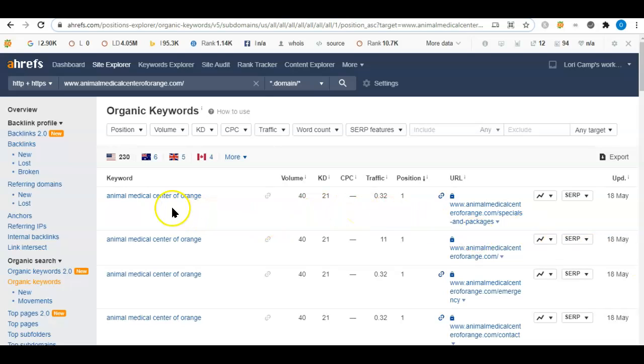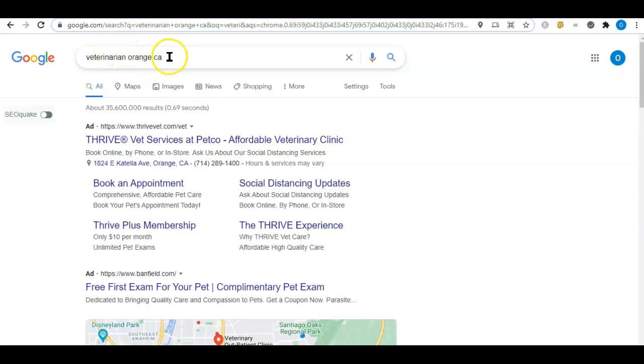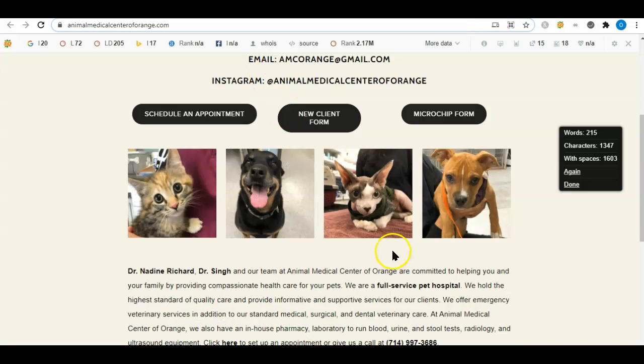So we're going to want to find keywords that have what I call a high buyer intent, meaning that they are looking for your service and they want to buy your service. So looking up cute animals, not helpful, right? They're not necessarily looking for a veterinarian in the area of Orange, but if they type something like veterinarian Orange, California, that's showing that they really want someone who's nearby and ready to help their animal.